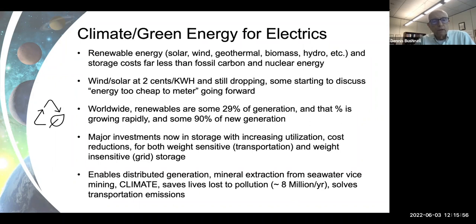There's major investments in storage. Storage has dropped in cost by 70% in the last 3 years. There's a lot of money in storage research because the market is so huge. People are now putting out into the grid storage iron air batteries, which are half the cost.